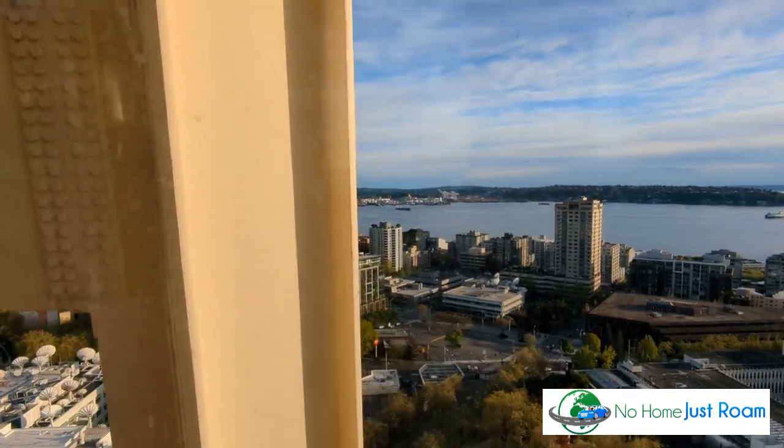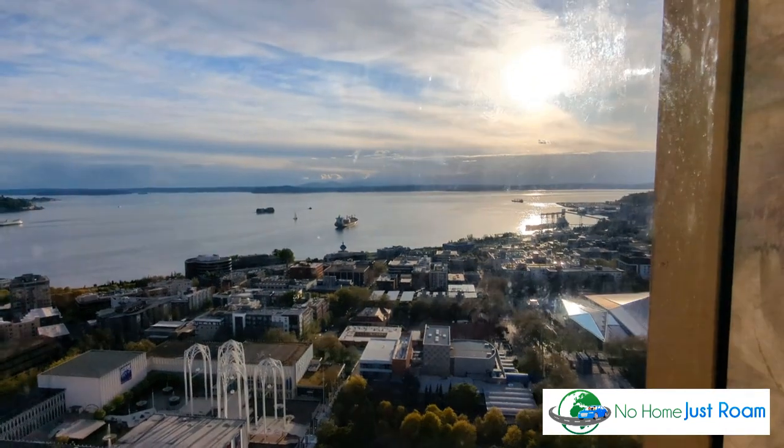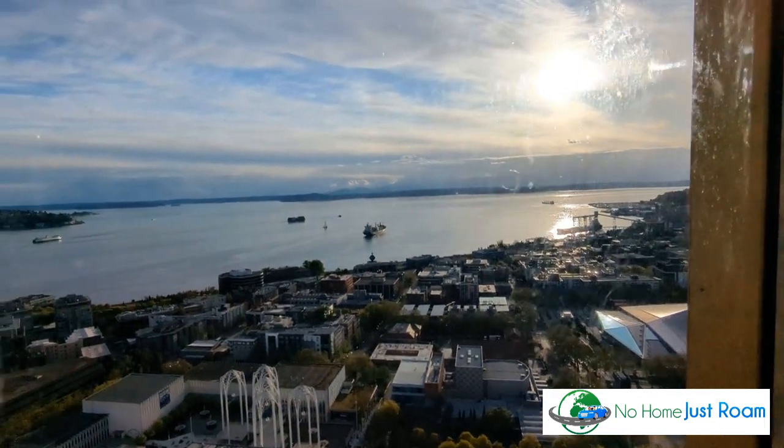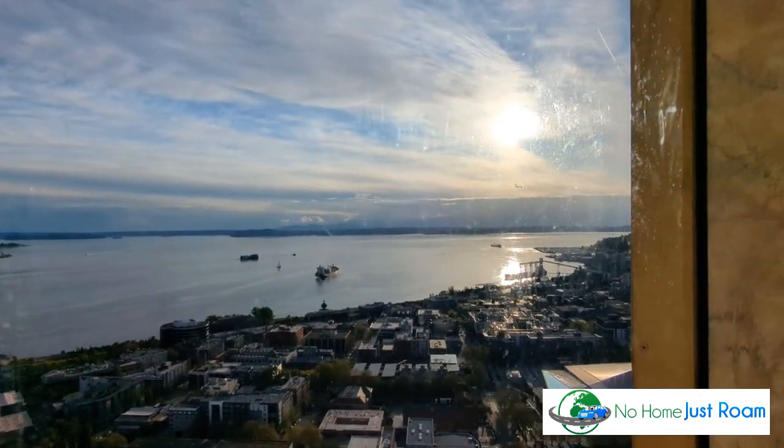Out front is Puget Sound, where you see all the ships coming in and out of the bay all day long. And if you look over on the left side, you can see the Bearer's pier in the Port of Seattle. Also, out that way is Lumen Field, the white arches, home of the Seahawks and the Sounders, T-Mobile Park, and home of the Mariners.